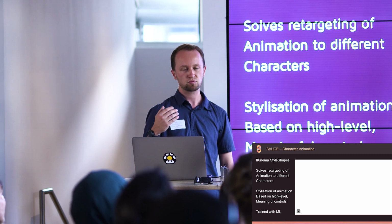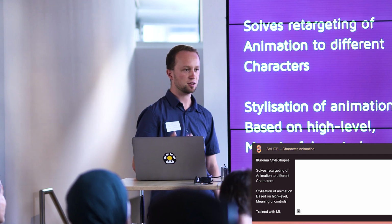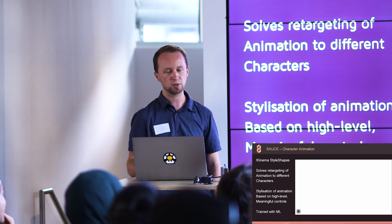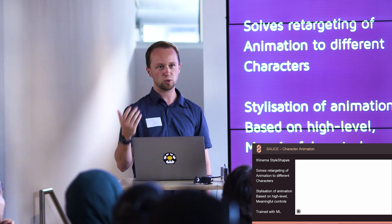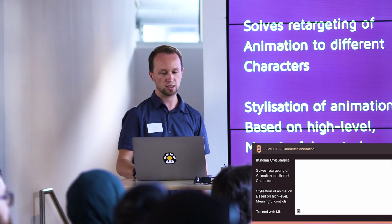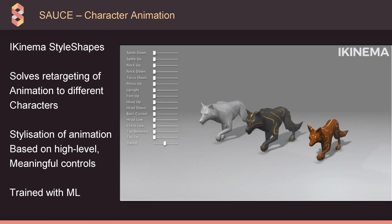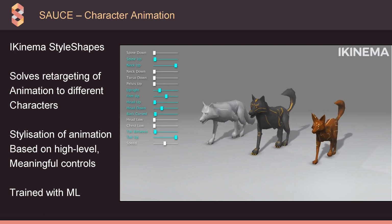They also work on retargeting animations to different characters and doing that in real time for games, but also for movies and in VR. So they are quite often seen around in these areas, and along with the Source project, they were working on stylization of animations based on high-level meaningful controls, which you can, for example, see in this video.